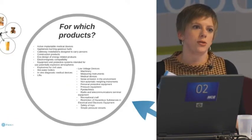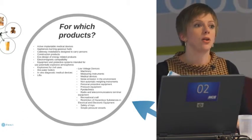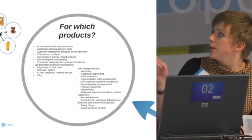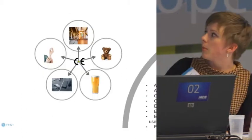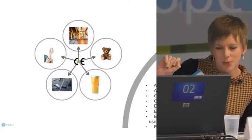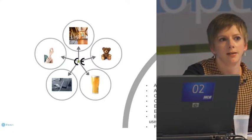So for which products do you need to think about CE marking? As you can see, there is quite a big list, but it just means that it's not all products. The tables are not CE marked, but the computer is, and your sunglasses are too. So you need to check if your product is concerned. Just a few examples: the medical devices, the toys, some glasses of beer because they are measuring equipment, electronic equipment, and we will talk about it tomorrow, the construction products.